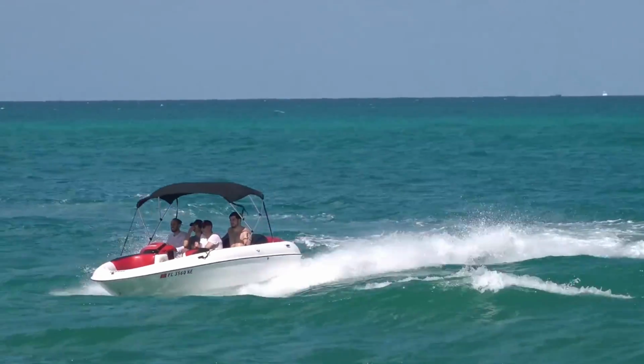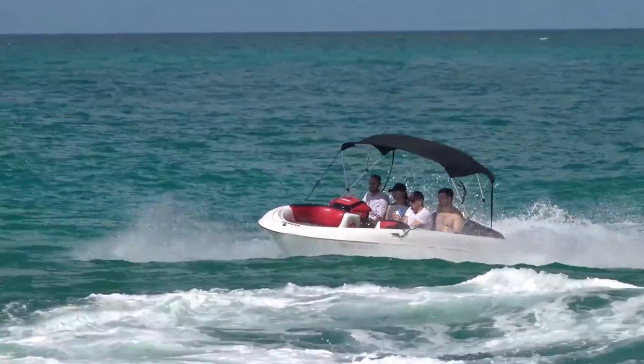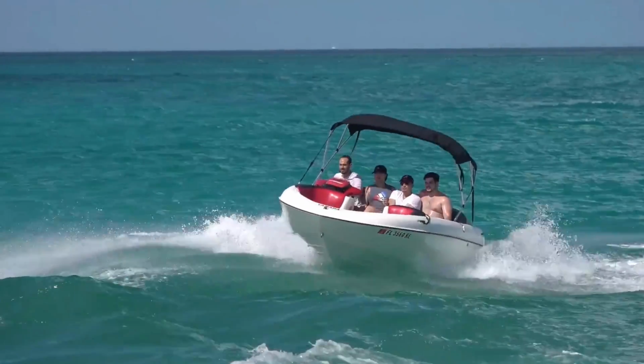I know I'm being a little nitpicky today. It's a light day in Haulover, so I gotta give Haulover a little bit of advantage here and there. But if this little jet boat can haul tail through Haulover, there's no reason that first SEAVEE and that Renegade couldn't do the same.